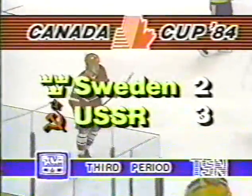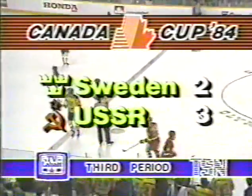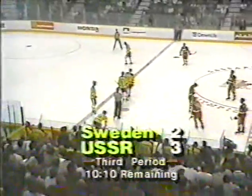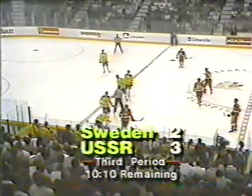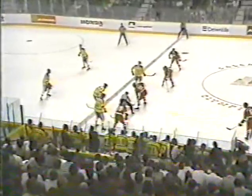And so, with 10:10 remaining, the USSR 3, Sweden 2. Sweden is down by 1 goal, and Don, this is certainly a different hockey game than we saw the opening game of Canada Cup, where they, being Sweden, lost 7-1 to the USA. Well, the individual skills on the Swedish team have certainly been generated into a whole team effort.